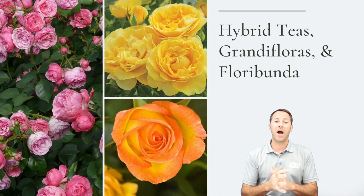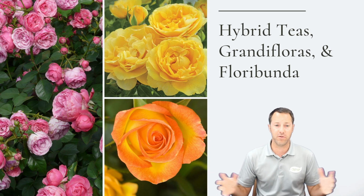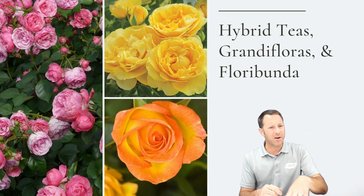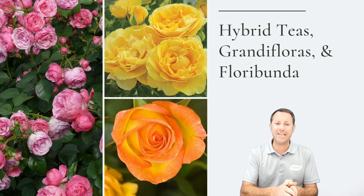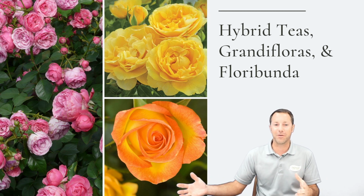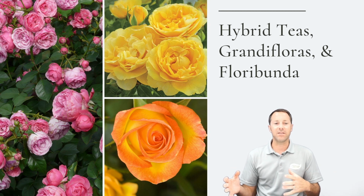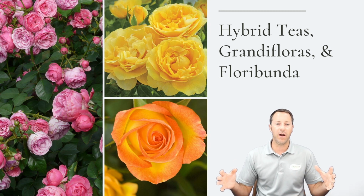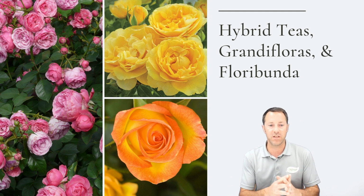And then we've got hybrid teas, grandifloras, and floribundas. So this is what I call long stem roses. Some might group them as modern roses. Basically anything from 1867 on is considered a modern rose, which are basically hybrids that try to increase the disease and insect resistance, as some of the old-fashioned roses had more of those issues.